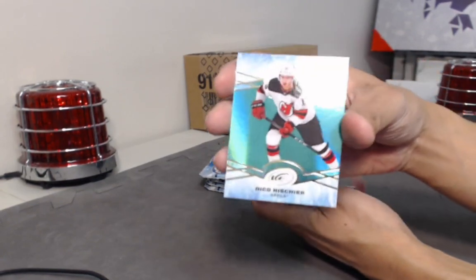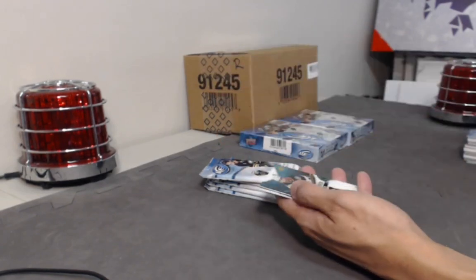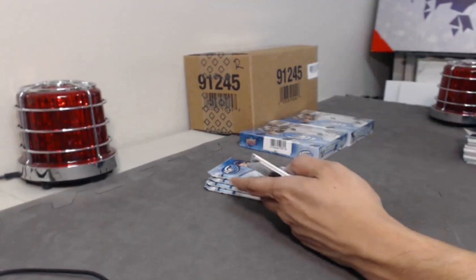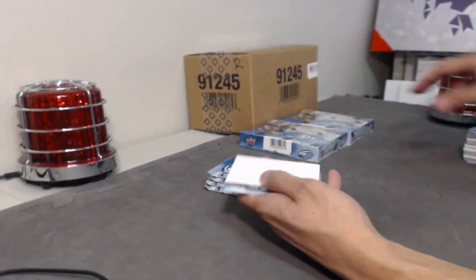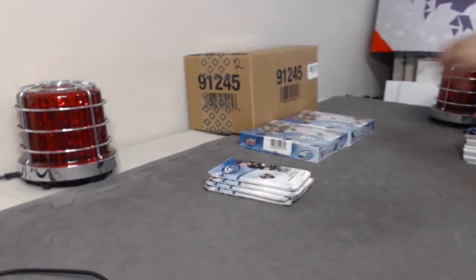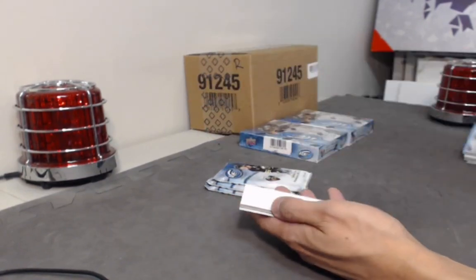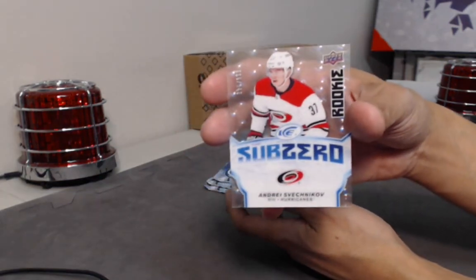All right, Nico Hischier Emerald. Oh, you missed the. Oh, gotcha. You missed Jumbo. Gotcha. And we have a Marcus Peterson jersey. And we need to hit a 99 or a rookie auto patch, hopefully. Evander Kane. And Victor Edsel to 999. Yeah, Brady Tkachuk to 99. Or sorry, 99. Nolan Patrick. Yeah, this guy potentially could win a cup too. Andrei Svechnikov. Final four.